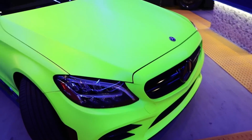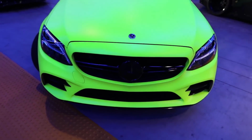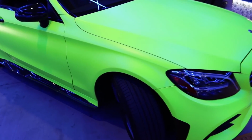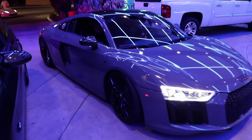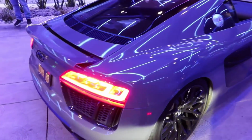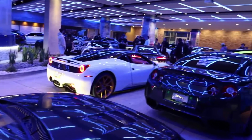A Benz. Oh my God, that color is so bright. Doesn't even pick up on camera, but it's kind of hard to look at. I actually wanted to do this exact color on my E92 once, just to stand out, because it gets so much attention. Damn, bro, there's some crazy cars here. Woo! That's gold, bro. I want one so bad. Got the homie Manny. Look at this.